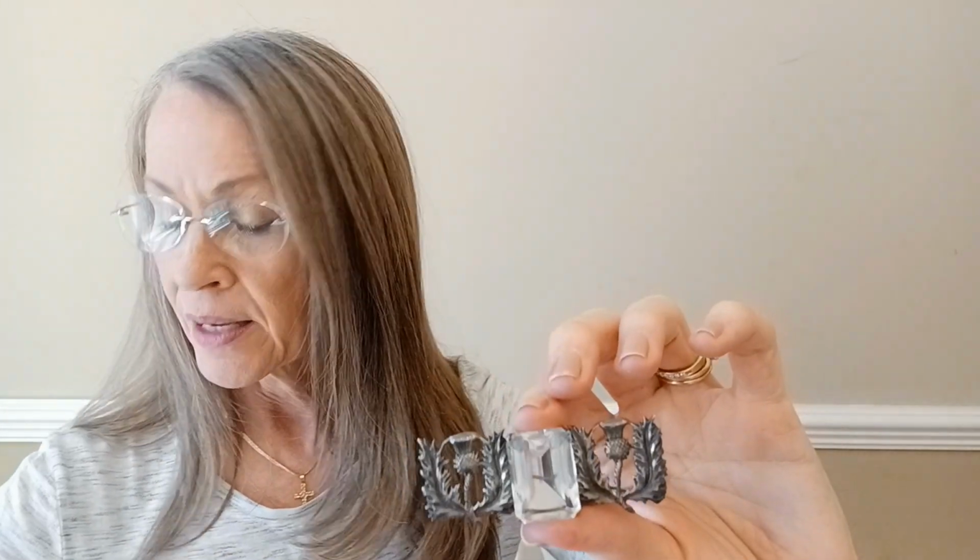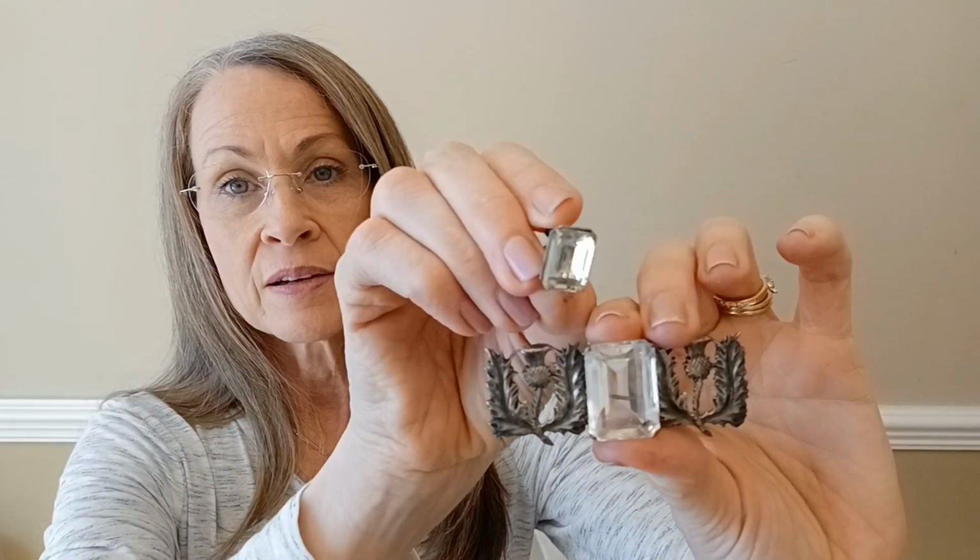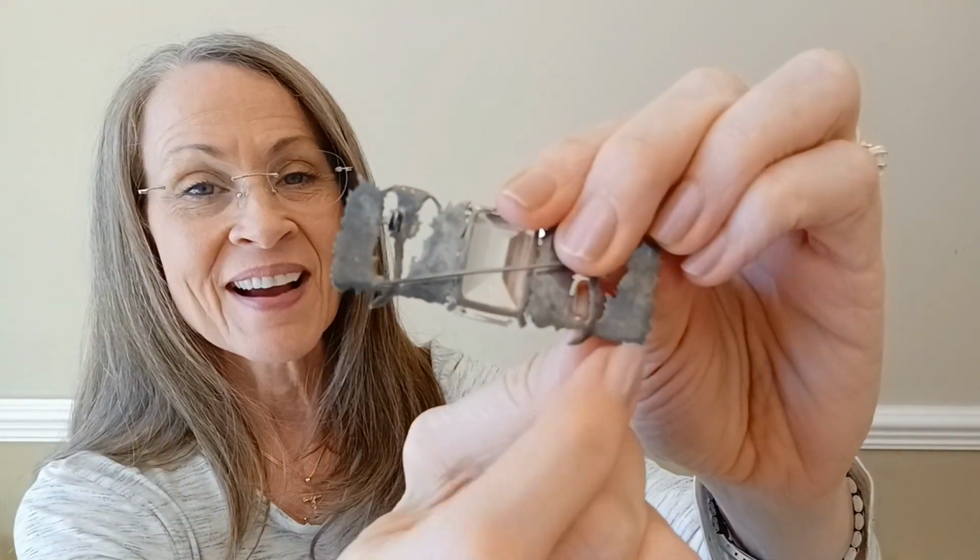Number 3 looks like it actually goes with the earrings. Whether it does or not, I do not know. I believe it is also antique. It's not marked except for the word sterling right there.